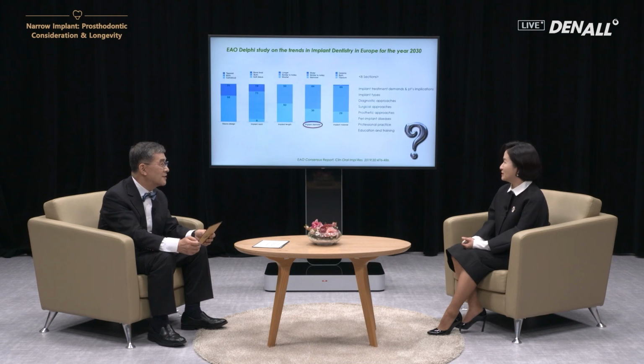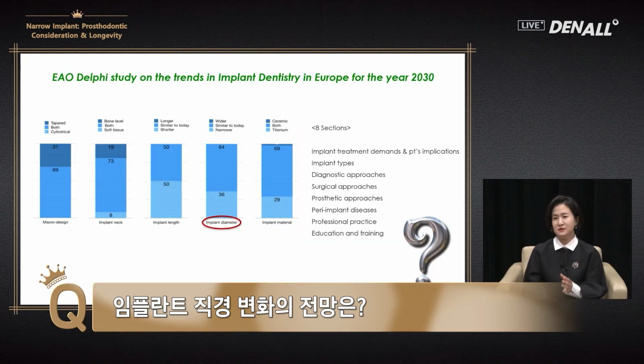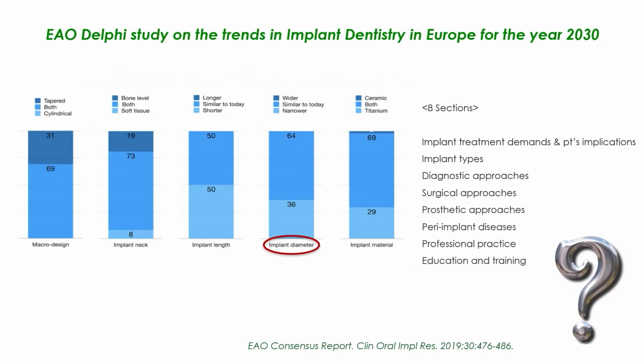Thank you very much for the question. EAO conducted the Delphi study. What implant trend will emerge in 2030? There were many different categories, and implant diameter was one of the categories. In Europe, wide diameter is not very much requested, but the request for narrow diameter is higher.